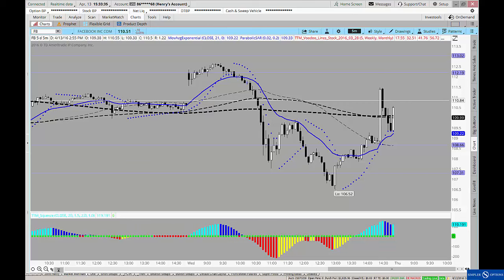In tonight's free video, I wanted to take a look at Facebook. What we're looking at right now is a 5-minute chart of it, and you can see how we had not a huge gap up, but a nice gap up to start the day, and then progressively sold off from there.